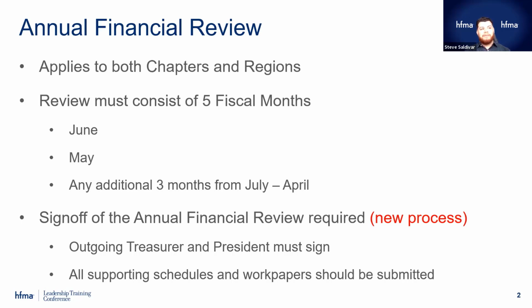So the review itself must consist of 5 fiscal months of the fiscal year. June and May, which are month 1 and month 12, are required, and then it's up to the person conducting the review to choose any additional months between July and April. If the chapter has an independent review performed by an outside CPA firm, it must meet the minimum guidelines established by the HFMA financial review program. Please note that a financial statement review does not meet the minimum requirements of the annual financial review. Guidelines for this can be found in the Financial Tax Insurance Management Guide in the Resource Center, and also you can get a copy of the requirements from the policies and procedures walkthrough video.